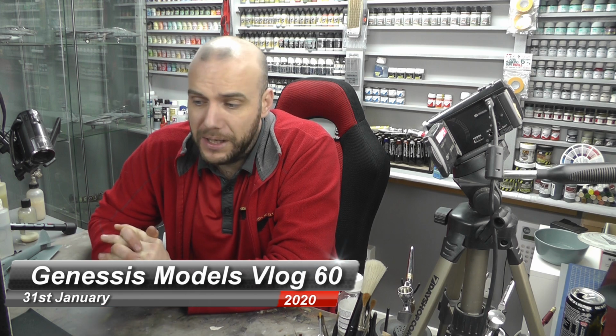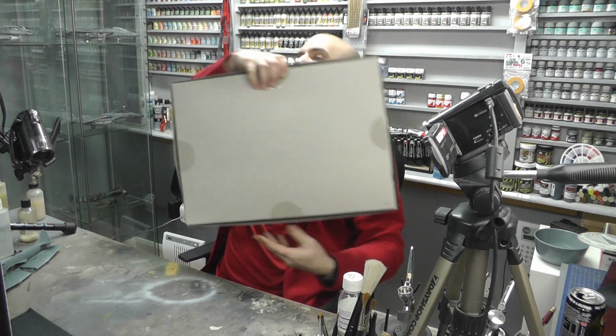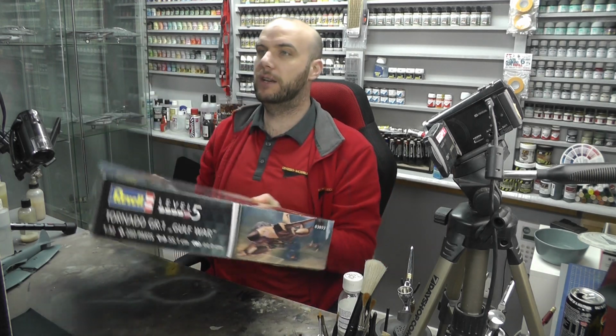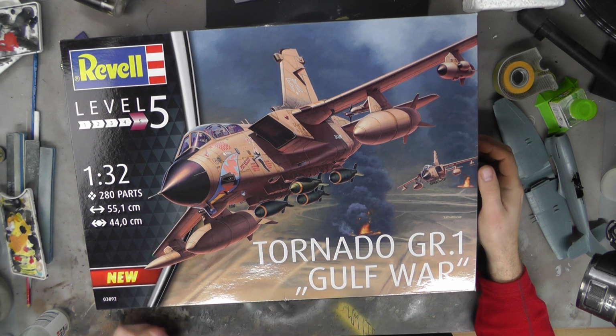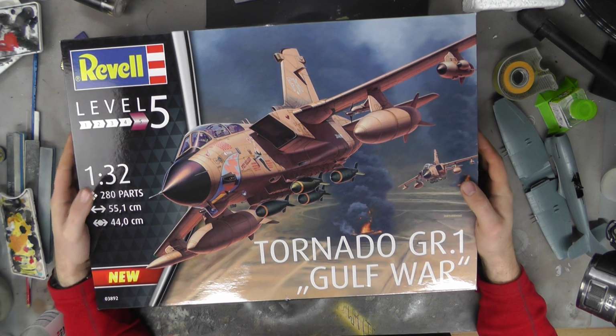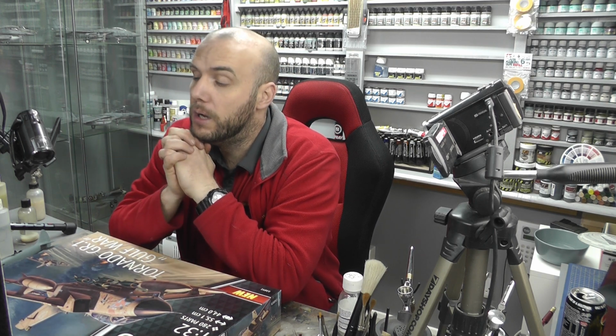Got loads of stuff coming up in the show, but first off we'll have last month's competition. If you watched last month's show you would have seen this beauty just here. It's a big 1/32 scale Tornado GR1 Gulf War by Revell. After doing the usual random number generation program and counting down the thread, I came to PTEG 291.